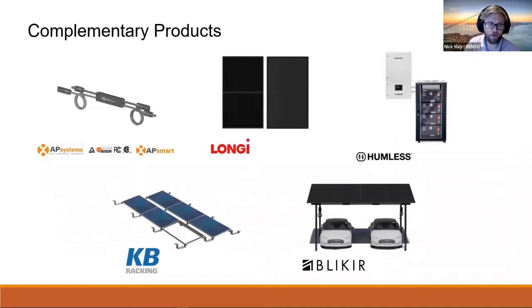To talk a little bit about the products we carry, here's a few examples. We have the AP Systems and AP Smart rapid shutdown devices that you can take a look at. They're great for any of your string inverter systems that need to be compliant with rapid shutdown requirements. We should be getting some Longi 360 modules available within the next week. Great all black, sleek looking module, high power. So keep an eye out for that.